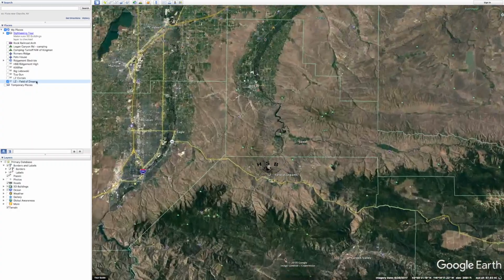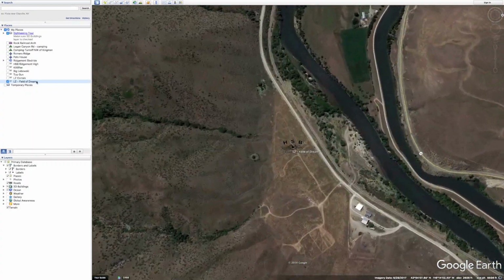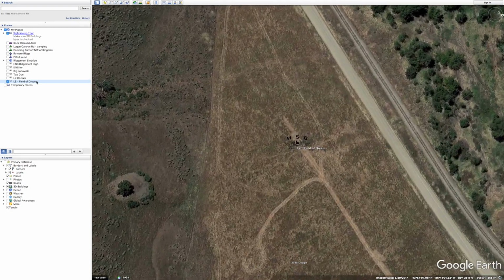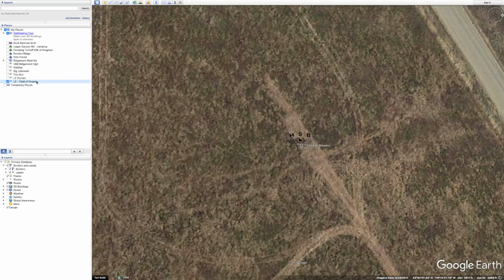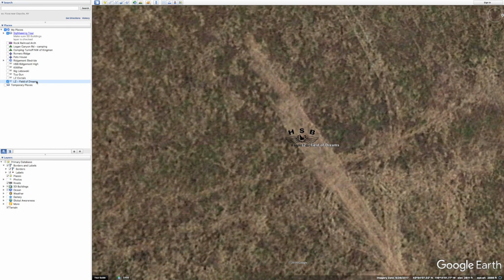I'm going to take you to Field of Dreams, which is our primary landing zone. It's probably about a mile long, just wide open, a mile long and three-quarters of a mile wide, and very few obstructions: no trees, little if any rock. It's a fantastic place to land.